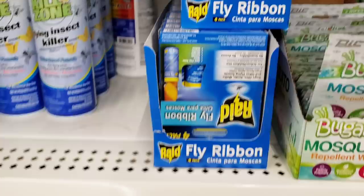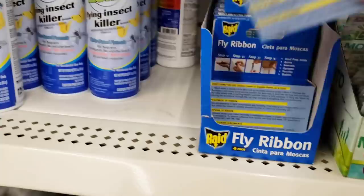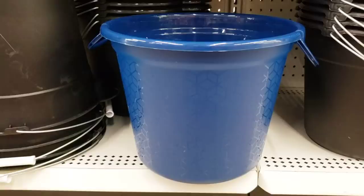Fly ribbon. Ugh, those pesky little flies. And it's name brand, Raid. Wonder how well they work. Some more bug killer. There's another one of those buckets in this color of blue, and they only had one of them.